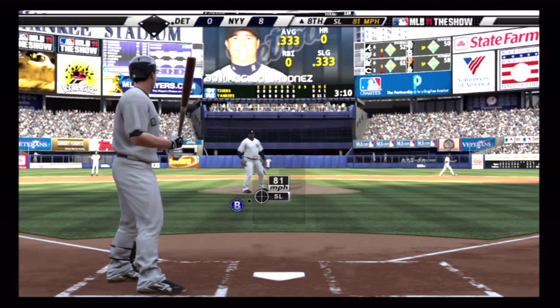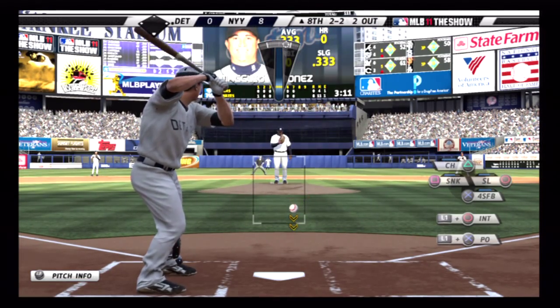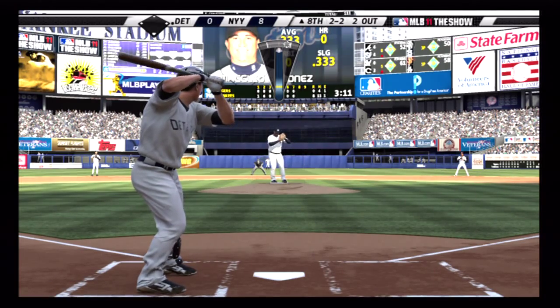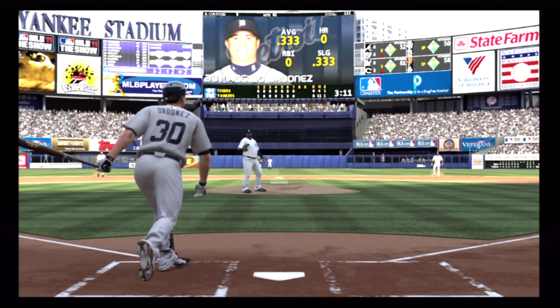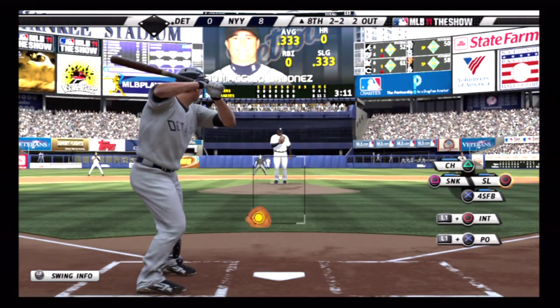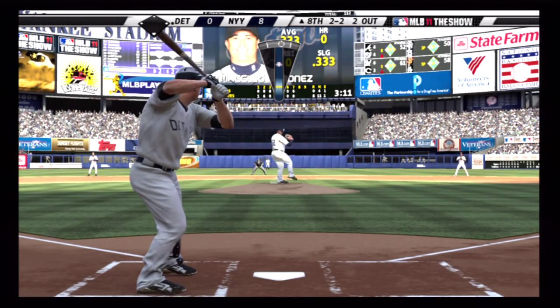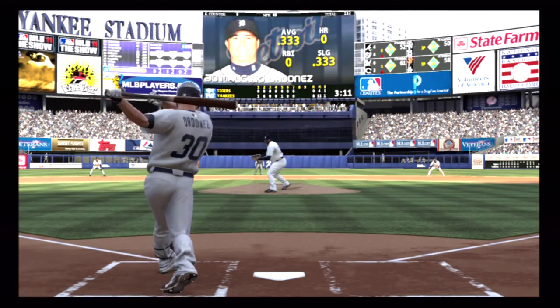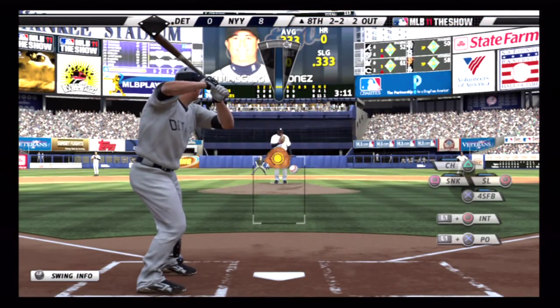Good plate discipline to lay off the slider that time, and he draws even at 2-2. Yeah, and once you see a guy 3 or 4 times in a game, it's easy to see patterns in how they pitch you. And he'll fight just to stay alive here as this is fouled away. Ready with another 2-2. And he just manages to stay alive here as he fights this one foul.